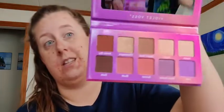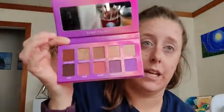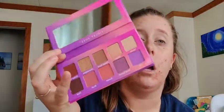All right, so I'm gonna go in with the Violet Voss. This was my free gift through Boxycharm by signing back up. This is what it looks like. Very cute packaging. And here is the palette. I'm excited to give this a try. This is a really pretty palette. Hey Mindy, a very pretty palette for date night. So if anyone is interested in going to Violet Voss's website, I'm pretty sure this is available.